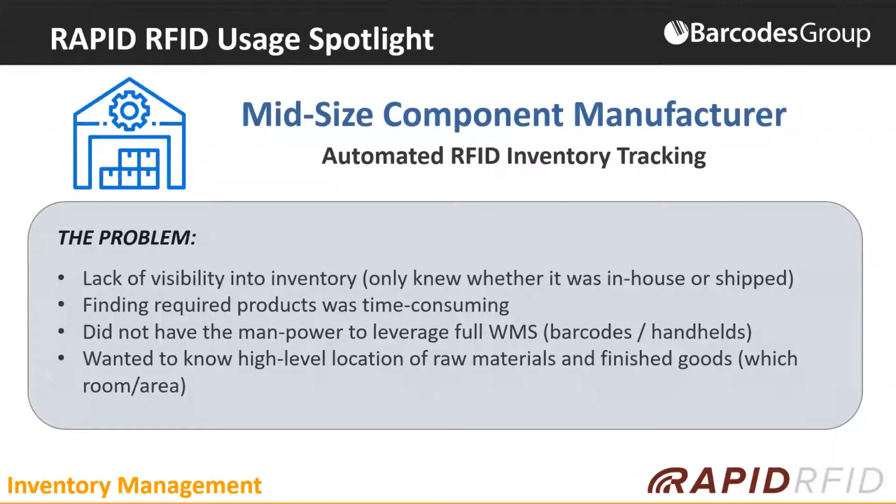The next usage is a very common one, probably the most common. You want to have some sort of automated inventory tracking, some sort of traceability, see where your inventory is in your facility. The problem, you're lacking the visibility.